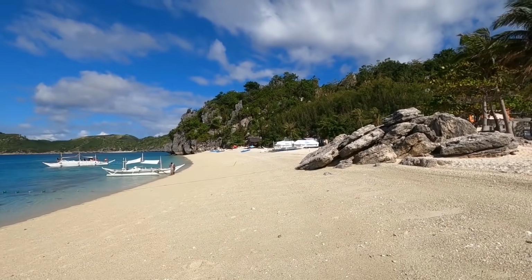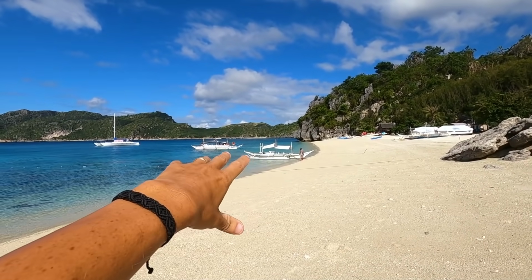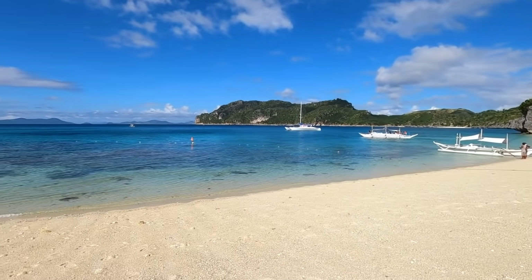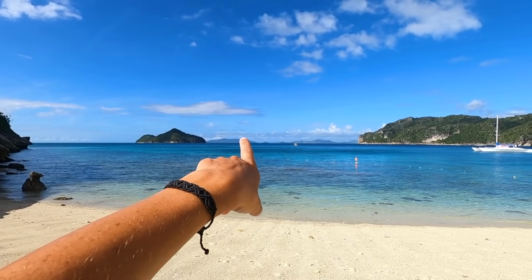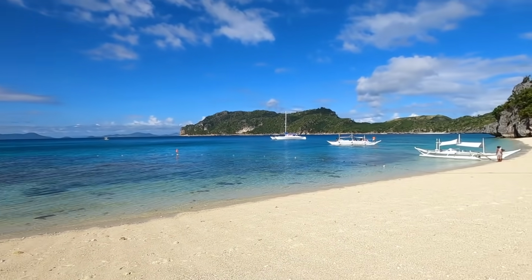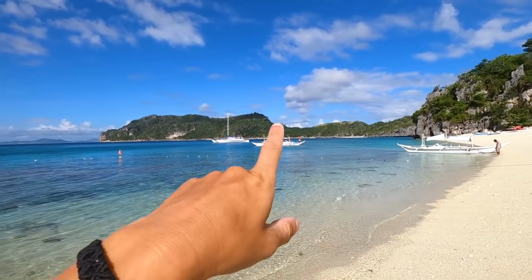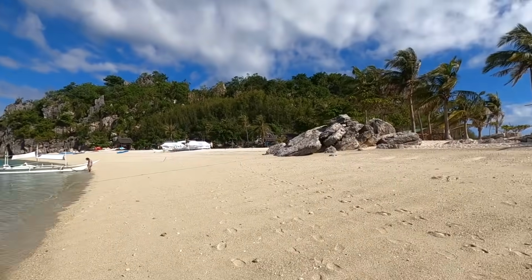But as you can see from here, this place is absolutely beautiful. It looks like we're in a bay here. So all these are limestone mountain islands here. And you can just see loads of different ones spread out in the distance. So all these are different islands. I think there's only one other tourist boat here at the moment, and they're leaving. So yeah, it is pretty much deserted right now.